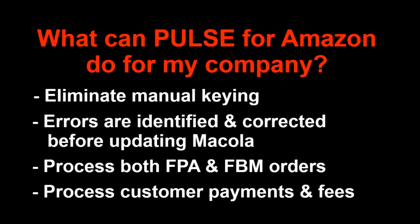Some people say, well, what does Pulse do for my company? The big thing is it eliminates manual keying. It totally eliminates manual keying of customer orders and of cash receipts. And errors are identified. We don't just dump the orders into Macola. Our customers prefer to be able to see them on the screen, and you'll see that. Errors are identified immediately, and then we allow you to correct them before we're updating Macola.